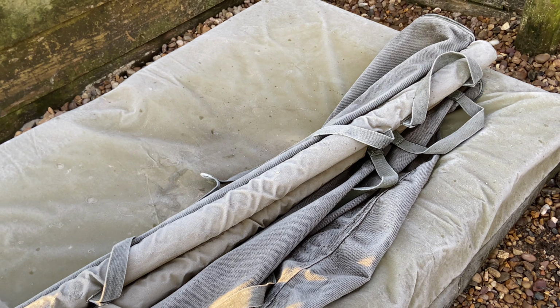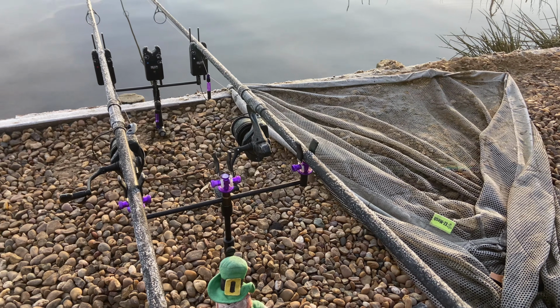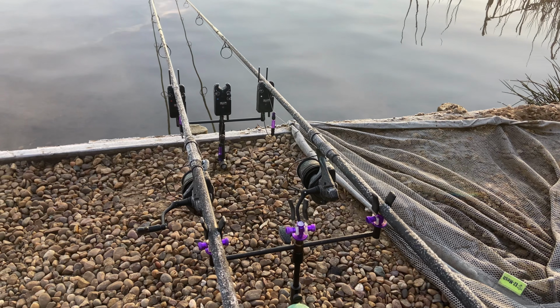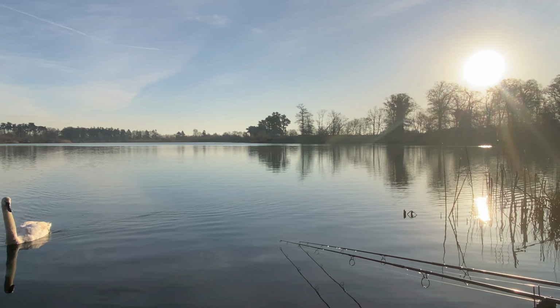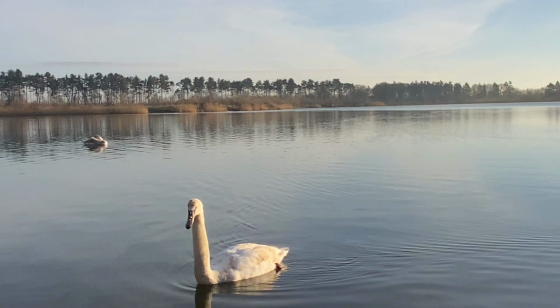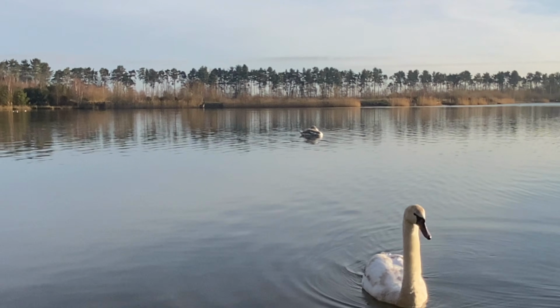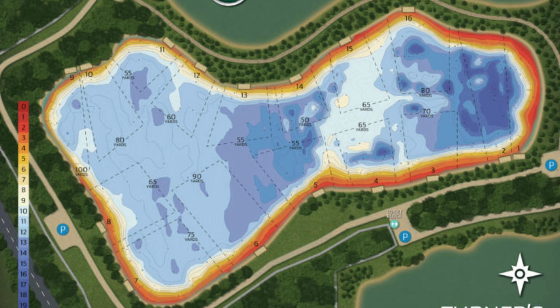Now, the cold weather in winter does make catching carp extremely difficult because there's so many factors you have to take into consideration, like the quantity of food that they eat, and the cold weather really does affect the carp. But that won't stop me from getting my rods out at any time through the winter because I am committed to carp. Now, I know you're going to ask, what peg am I in?